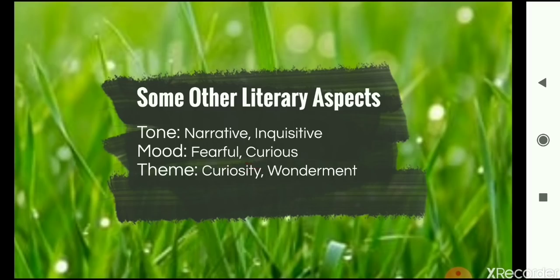The second word that can be used to describe the tone is inquisitive. Now what do we mean by inquisitive? Inquisitive means to question something. When you're very curious to know something, that's called being inquisitive. When you want to know something very badly, that's called being inquisitive. The poet really wants to know what's there inside the shed. Therefore, we can say that his tone is inquisitive. He constantly keeps on saying that I will peep into it one day, I will go there one day, I'll look into it one day.